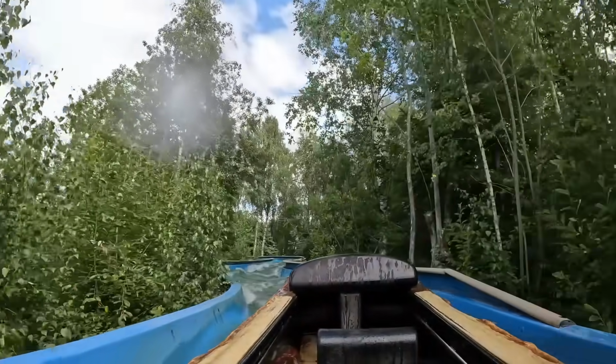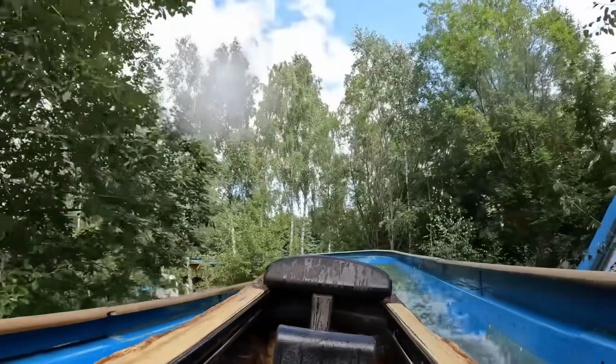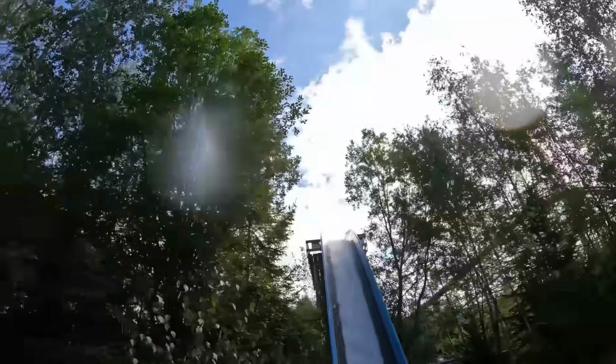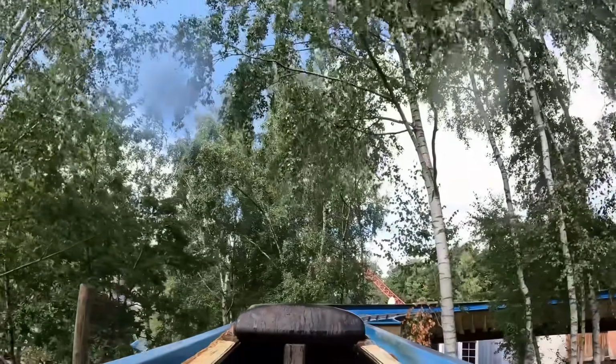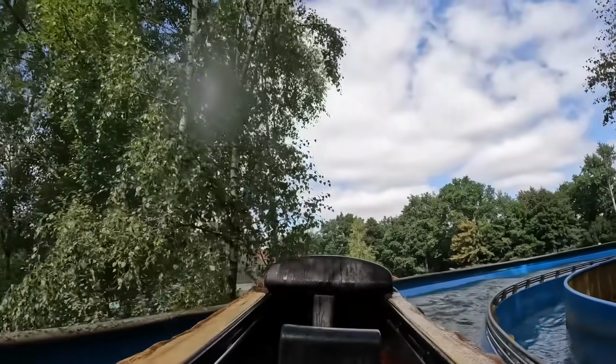Nice winding in and out. Whee! Get some good views of El Toro on here. Oh no, there's the drop, it's there. Oh no, that looks big. I've underestimated this. Hopefully I don't get too wet.